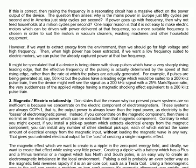However, if we want to extract energy from the environment, then we should go for high voltage and high frequency. Then when high power has been extracted, if we want a low frequency suited to electric motors, we can pulse the already captured power at that low frequency.